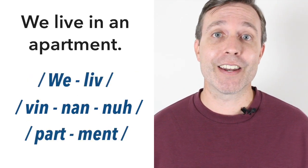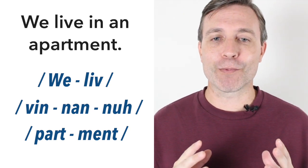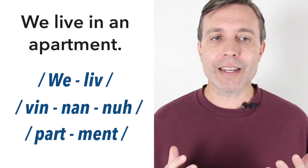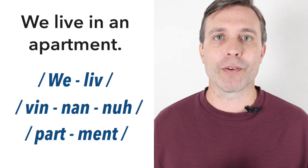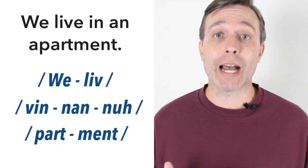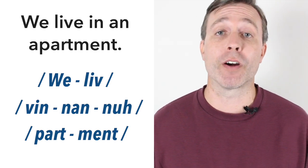We live in an apartment. And the other thing I would say is when we're talking about linking these words together, it's not a very strong sound, all right? This is a very weak sound, and that is part of the reason why it's getting connected. So you can kind of just run right through this part of the sentence.